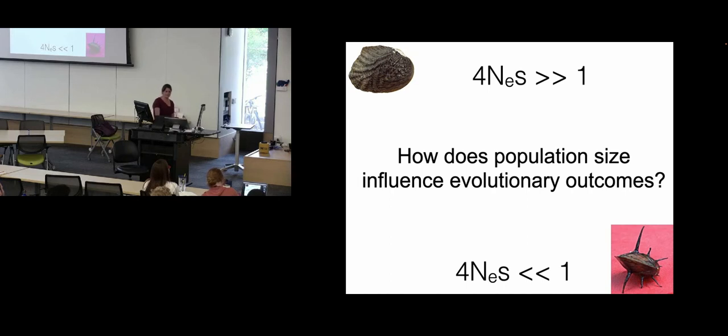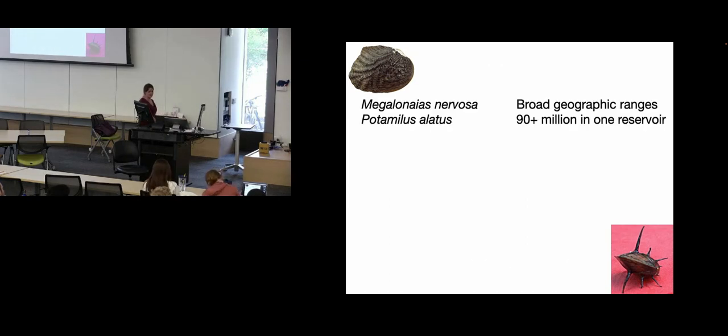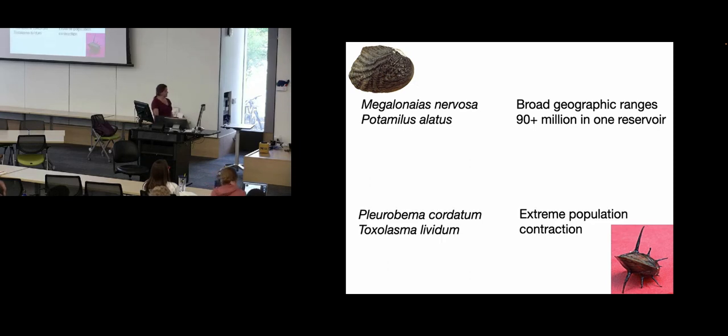So now we have these freshwater mussels, and we can answer these questions of how does evolution change. So we've got some in our panel, like Megalonaias nervosa and Pyganodon elatus, that are millions of individuals in one reservoir, broad geographic ranges. They are in no danger of going extinct. We have things at the other end of the spectrum that have gone through extreme population contraction and are a little bit difficult to find. And then we have this species, Elliptio spinosa, which I am really, really excited about.